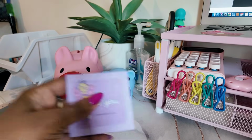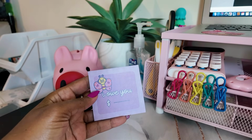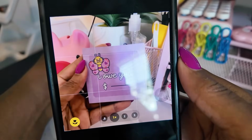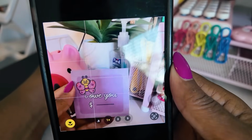Okay, so I'm going to use this corner right here and I'm just going to take a picture with my cell phone of each of the Post-its, and then that way I'll be able to list them on Etsy. So I'm going to take a picture like this. There's glare for you guys, but it won't be in the actual post.